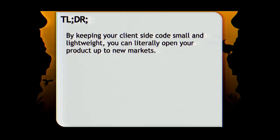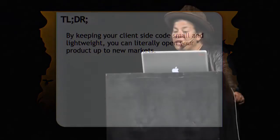Because they made their sites accessible to all users, they were now using their website. So just because no one is using your mobile site doesn't mean that you don't need to improve your website. It might actually mean that you have a bad experience. So the too long didn't read of that article is the last sentence. By keeping your client-side code small and lightweight, you can literally open your product up to new markets. That's what they did with Feathers, and that's what you can do by improving your site.